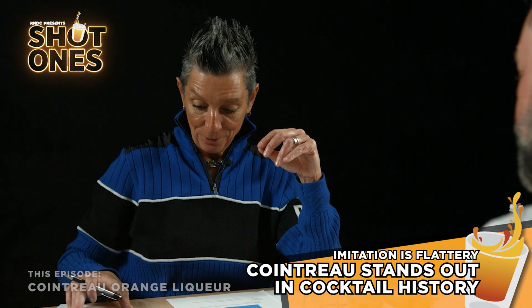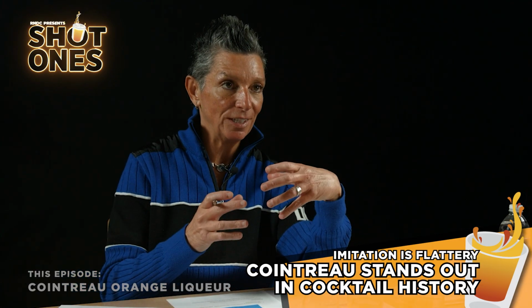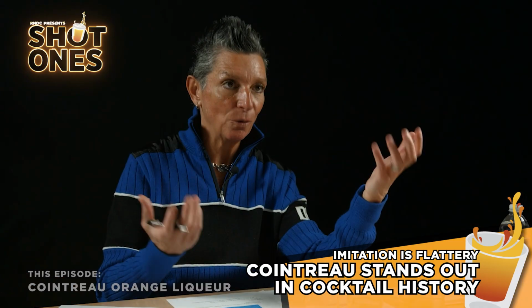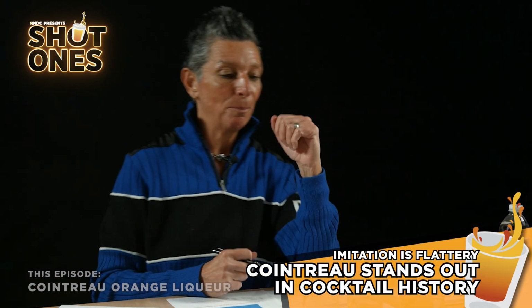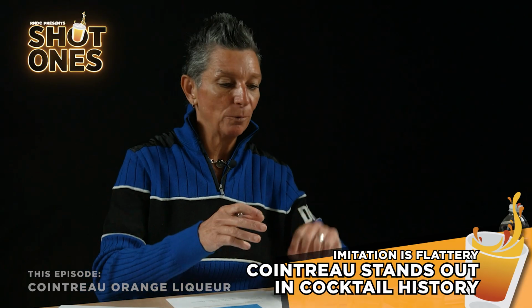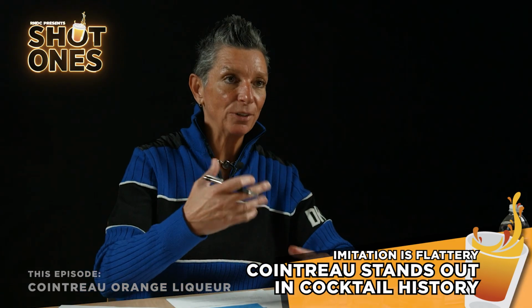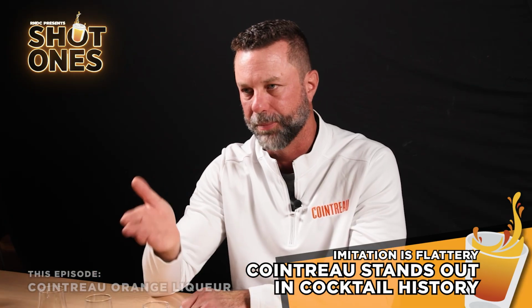With all the imitators, I will say, when you add water to Cointreau, you can actually see the essential oils. It's a fun experience. Try it at home. If you pour Cointreau, you can add a little bit of water. I would add water, but I just want to drink it neat. But you can actually see the oils. That's a big part of the process.